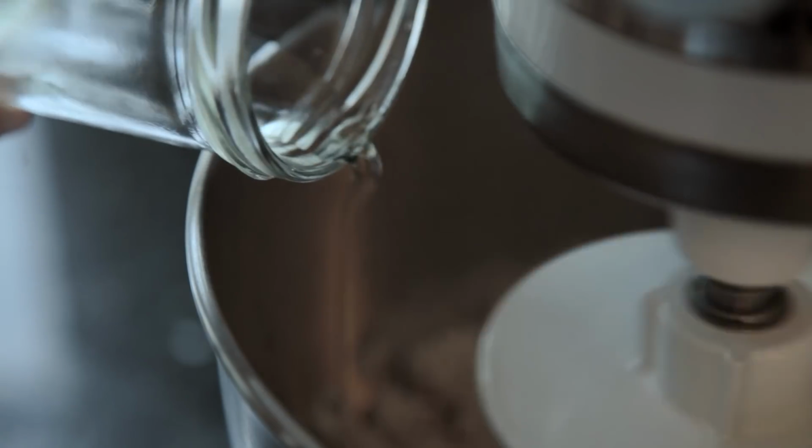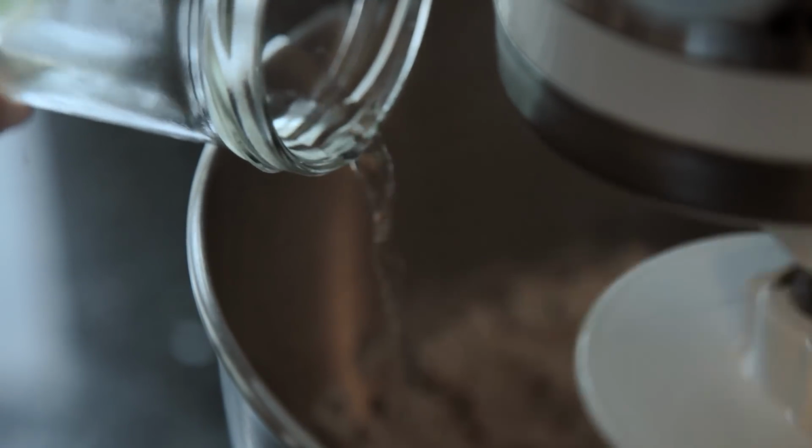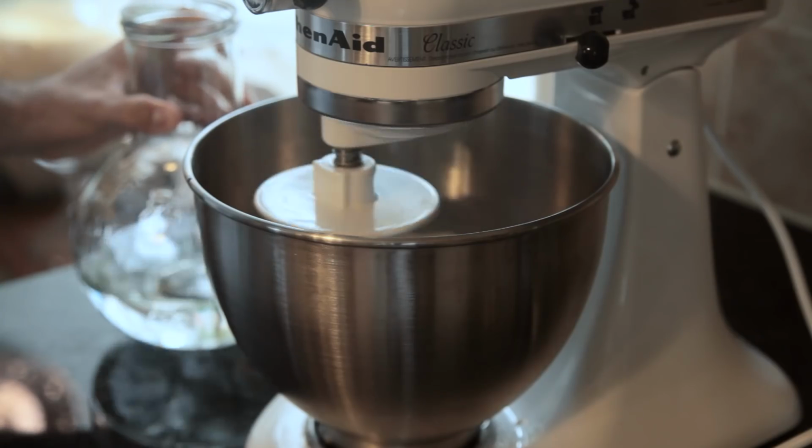This Atta flour makes a very elastic dough. Although it will not bake into tall loaves of bread like Western flour, it can be stretched thin.